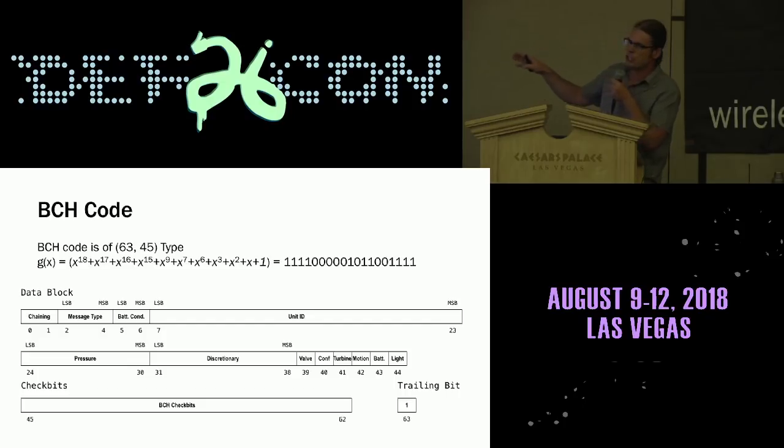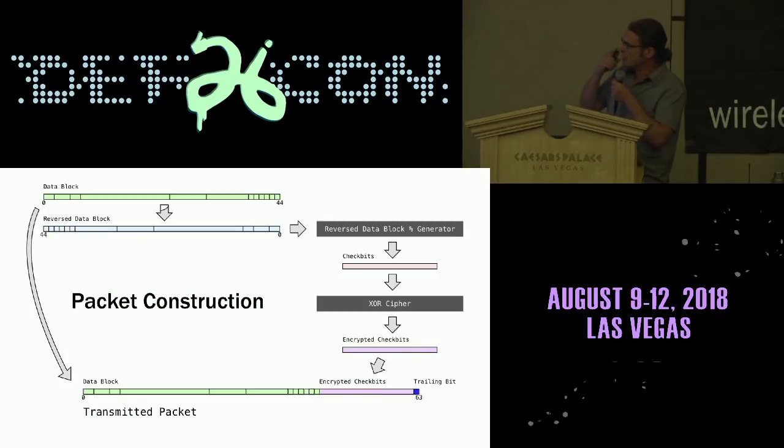So the BCH code in the EOT packet is a 63-45 type, so there are 45 bits of information and then 18 bits of check bits. And this probably took the longest time of any of this to figure out. They actually first reversed the order of the whole data block, and then they calculate the BCH check bits, and then for some reason they XOR that with an 18-bit string. I think there's probably some technical reason for that. I don't have the sense it's a security reason, because obviously if you know the right answer, you could just XOR it with what you have and get the key. So I don't think it's a security thing, and maybe one of you has an idea about why they do that.